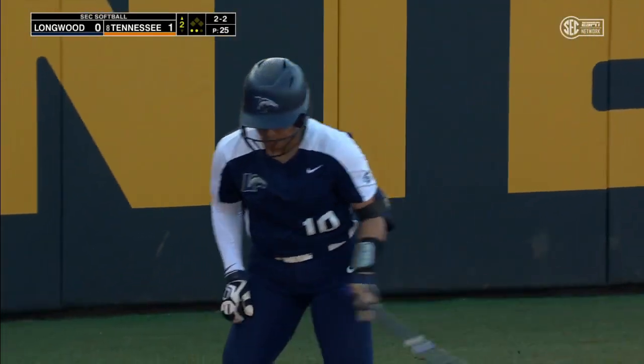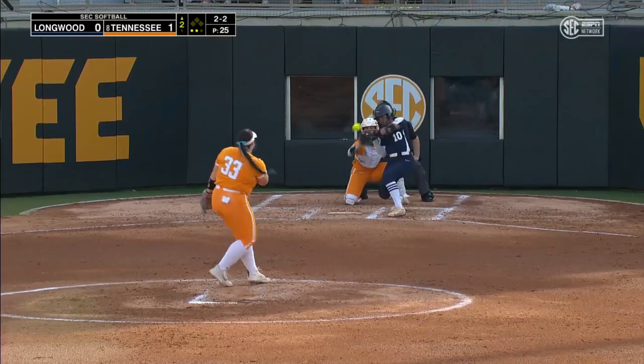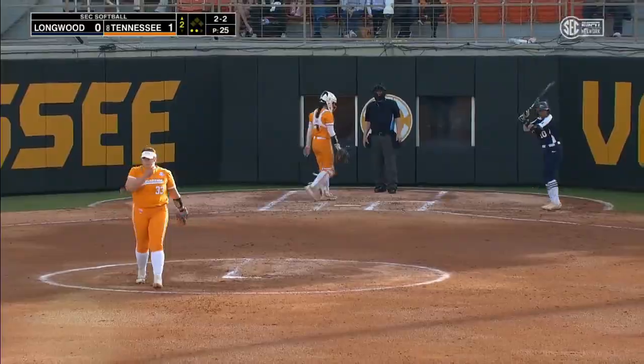Little mishap there. Catcher didn't have the signal. Looked like Gottschall was just going to throw some good stuff, trying to avoid the pitch clock. No chase upstairs from Taylor, and the count runs full.